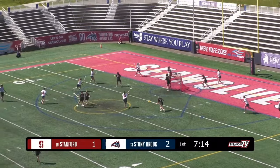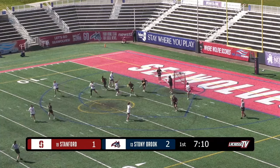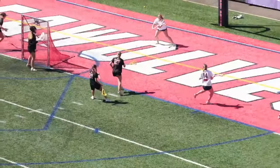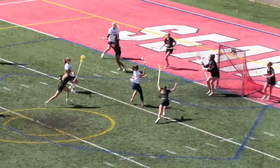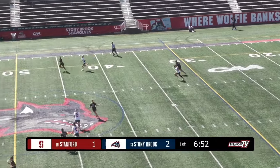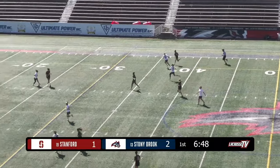Good effort to stay on top of possession. Played across, played up front, but what a play to stop that shot. Incredible save. First one of the game for Lucy Pearson. Lucy Pearson right on the doorstep. That was Alex Finn to Charlotte Verhulst. And Verhulst even added a fake there, but Lucy Pearson just kind of stood strong. Didn't bite on the fake. And a really nice save. She's starting to heat up.